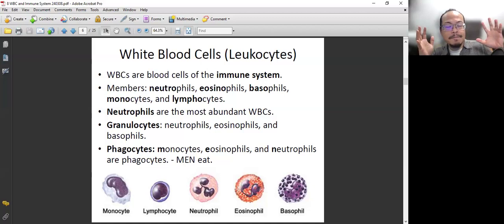When they release it, it will spread. Some of it points directly at the intruders, but some just spreads, and that will attract a lot of white blood cells coming in to attack these intruders. Yeah, so that's that.